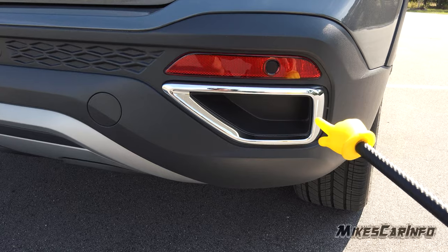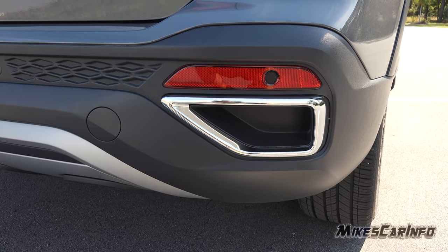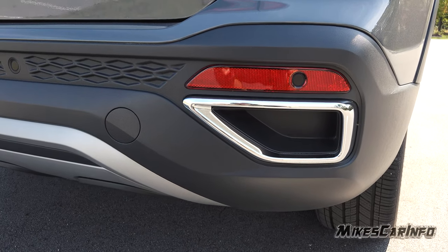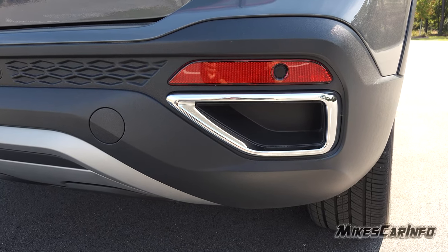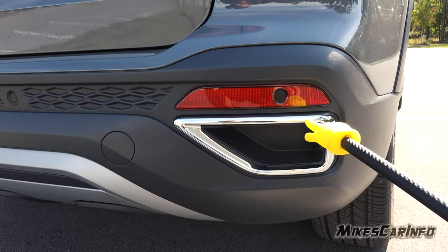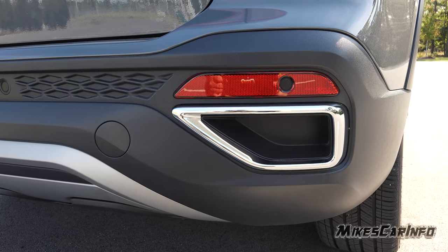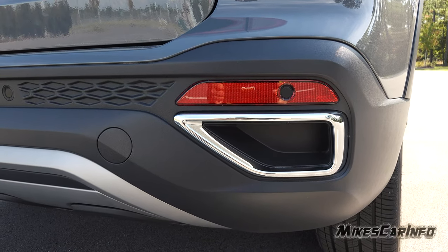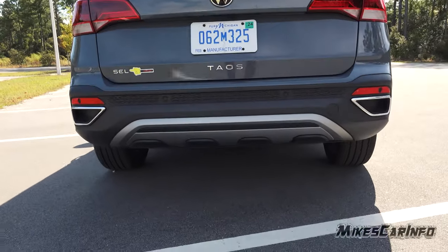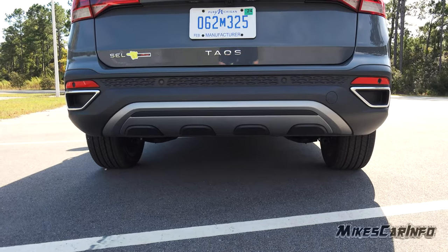Now these are intended, it looks like they're intended to look like exhaust tips or surrounds or something, but they're just for looks. I mean, it doesn't go anywhere. And they're nice and chrome and shiny, trying to get your attention. And to me, if I bought this vehicle, I would black these out to make them less noticeable, because they look very tacky, especially considering they're obviously fake from a distance. So the actual exhaust is quite hidden, which you saw in the very beginning of the video.